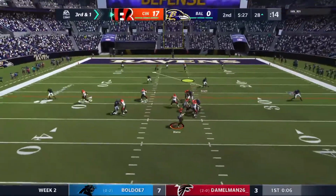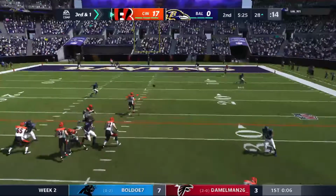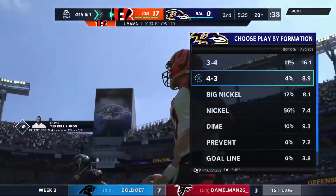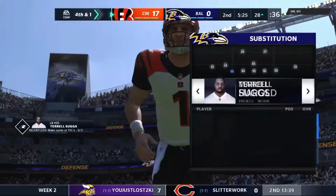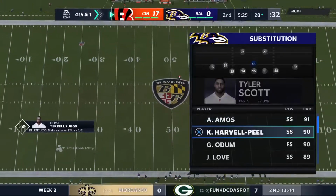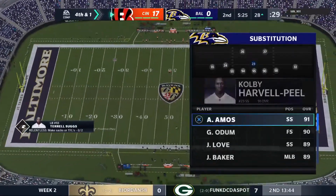On 3rd and short, they'll try and pick it up through the air. Eluding the pressure right. Fine work by the Baltimore defense to help bring up 4th down. They certainly did a nice job improvising there, extending the play, hoping someone would come open downfield, but they never did.